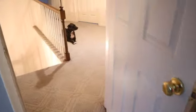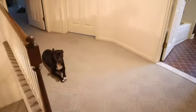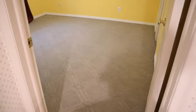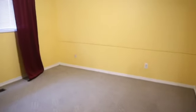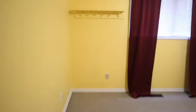Now we will head into our guest room. And this room is painted all yellow, super bright, almost like a highlighter yellow in here. I believe this is maybe the smallest room in the house, but it's still fairly large. We could add a queen size bed in here just fine and still have enough space. And then it has the same standard size closet.